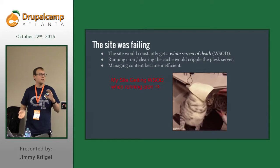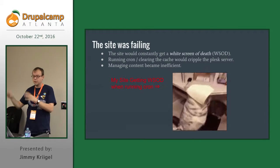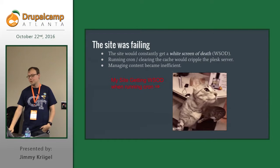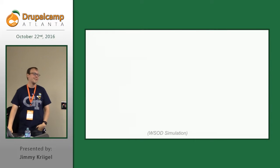And so I have about 10 content creators and then 1,500 to 5,000 students just doing all sorts of forms and everything else. So as you can see, the cat is my site, and there's clearing cache, and it would just fall apart. So here's what the white screen of death looks like if you haven't seen one in a while.